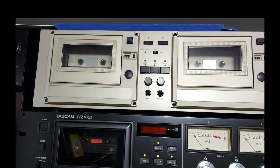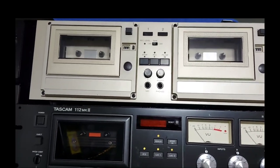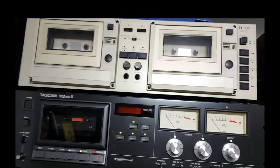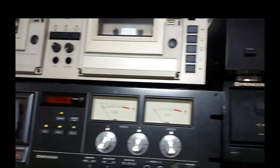And it's more for background music maybe, I can't remember what it's for, but the guy lied to me and said it was in his studio. There's no way it was in his studio in mono, but that's what that is.